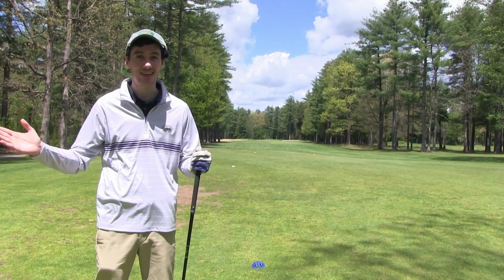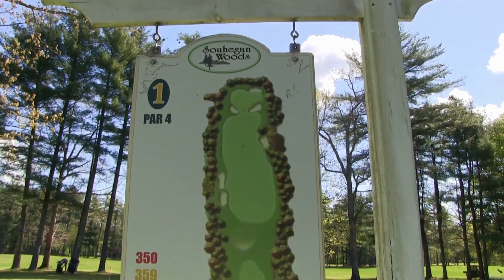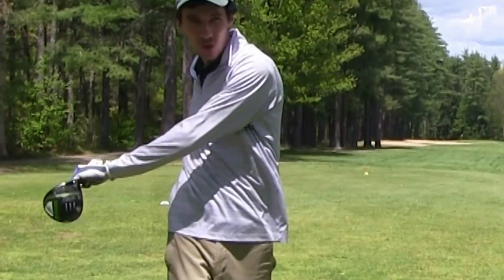We're already off to a hot start. We got 25 out of 25 on the friendliness. It's been great. All right, first hole, 400-yard par 4. See if we can hit a fairway. Let's start out strong. All right, first swing of the day. No warm-ups on the range.